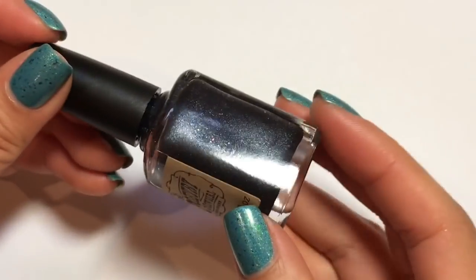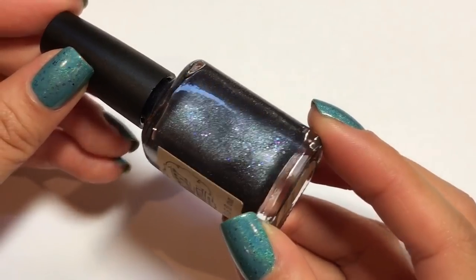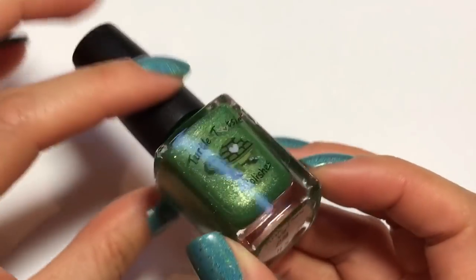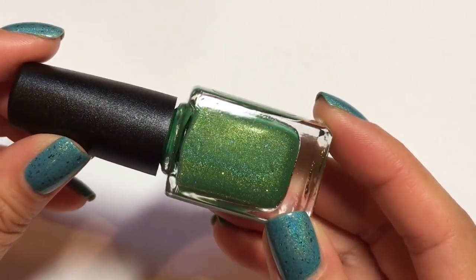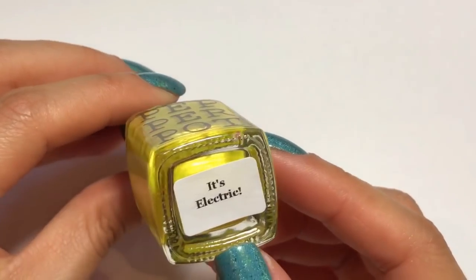Poetry Cowgirl. This one is a gunmetal kind of shade. It's called Summer in the City. Turtle Tootsie Polish, White Plains VIP, Pepper Pot, threw this one, and this is It's Electric.